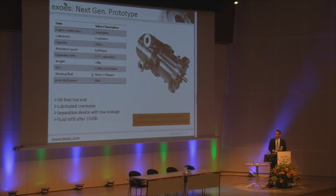And then, thanks to this valuable data, we developed a new generation prototype in the last 2 years, which is far more compact. And it is a swash plate architecture with 5 cylinders, and it is able to run with water or ethanol. And it still has an oil-free hot end, inlet system and piston rings have no lubrication, but we reintroduce a lubricated crankcase to reach higher compactness. And then we were forced to add a separation device inside the expander that allows us to separate the lubricated part from the non-lubricated part. And today we can say that we only need an oil change every 1,500 hours, which means every year for a heavy duty application. So we still have a maintenance. It would be a refill every year for a heavy duty application.